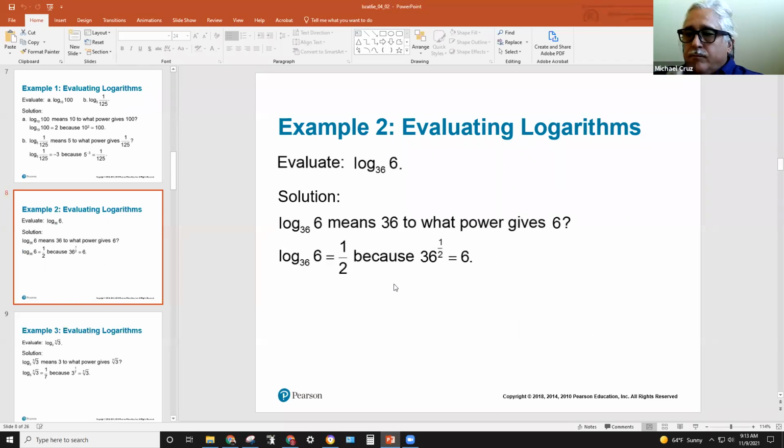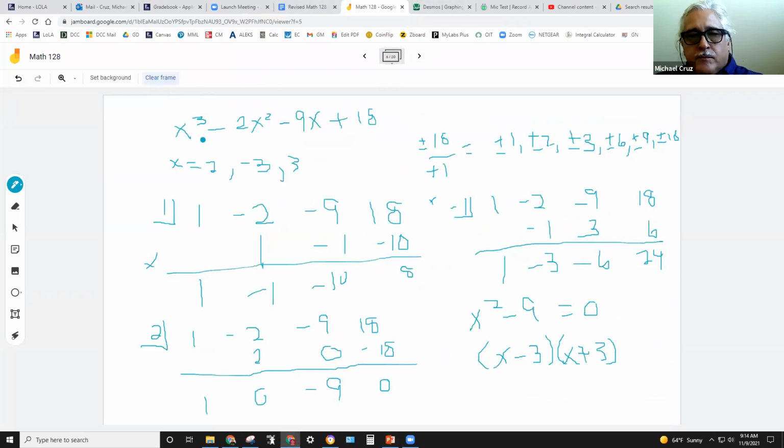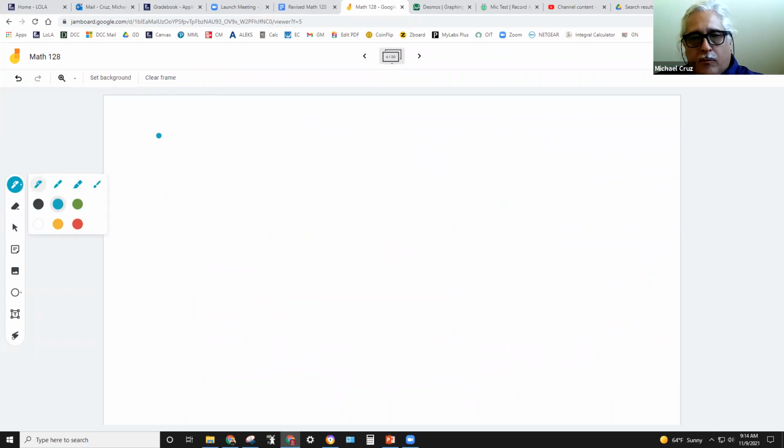All right, here's another one. Log base 36 gives us 6. So now notice what's happening here. We need to go from a base of 36 to a smaller number. So that means we're going to have a fractional exponent, or what's called a rational exponent. Well, the square root of 36 is 6. But remember, the square root can be expressed as a rational exponent, in other words, a fractional exponent. So 36 to the 1/2 is equal to 6, and that means the same thing as the square root of 36. So let me just show you this in case you don't remember this.